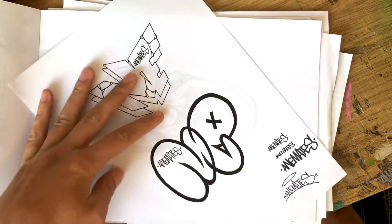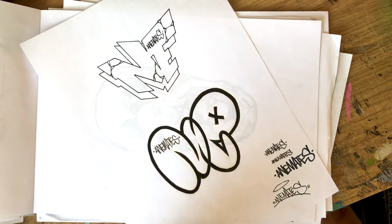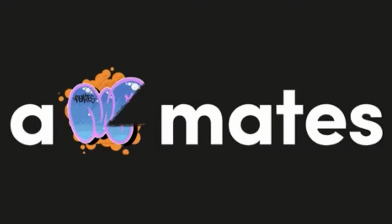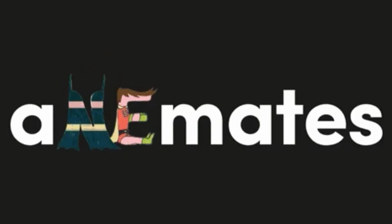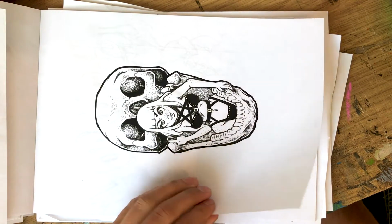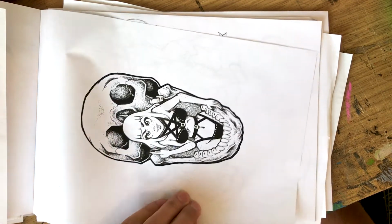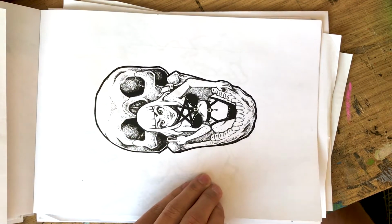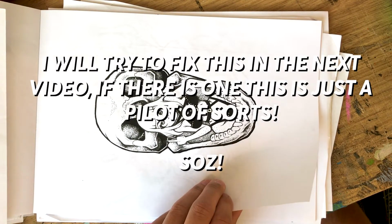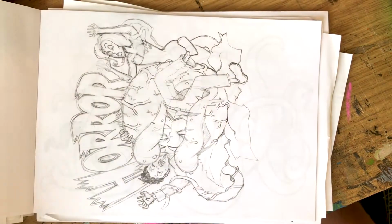Here's the clean versions. Turned out really nice, and then I coloured them up, and if I can find the GIF, I'll pop it on screen. But yeah, they turned out really nice. An Animates tag as well, looking fresh. More girls, more skulls, because skulls and girls are really cool, really hot, I guess. Sorry if you're looking at this from the side, but turning around the sketchbook would knock my table about, and my setup's ridiculous.